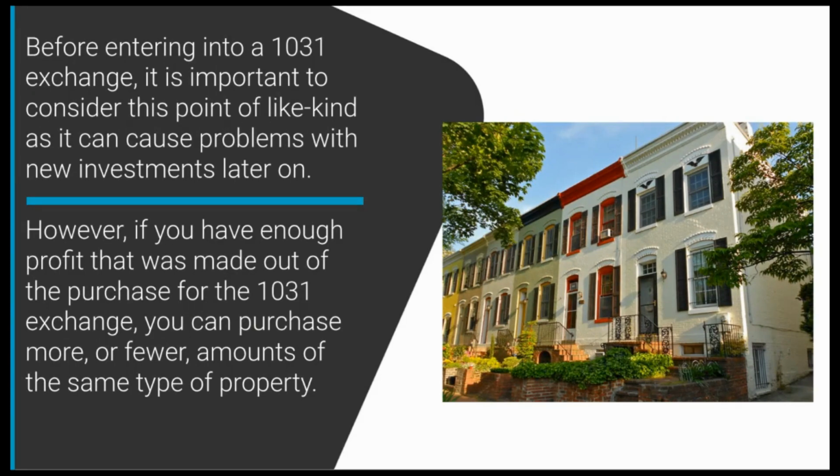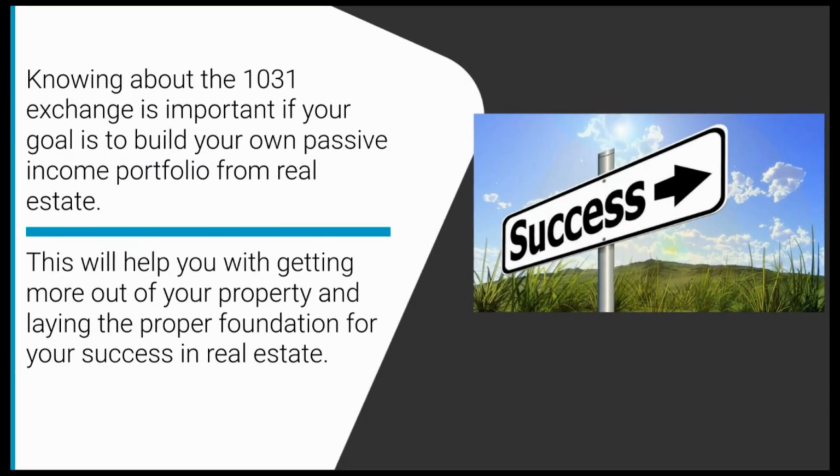However, if you have enough profit that was made out of the purchase for the 1031 exchange, you can purchase more or fewer amounts of the same property. Knowing about the 1031 exchange is important if your goal is to build your own passive income portfolio from real estate. This will help you with getting more out of your property and laying the proper foundation for your success in real estate.